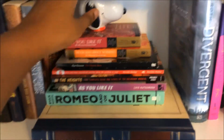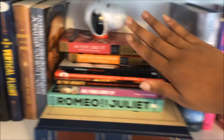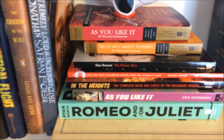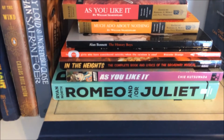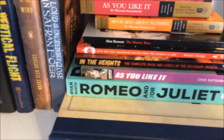This section right here with little Snoopy on top is my theater section. So these are my 2 favorite Shakespearean plays. This is The History Boys, which has a very young James Corden in it, and love it, love it, love it. For Colored Girls Who Have Considered Suicide / When the Rainbow Is Enuf by Ntozake Shange. Of course, I have In the Heights.